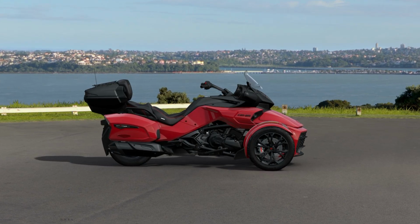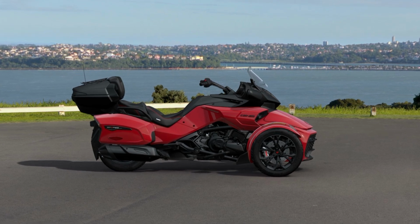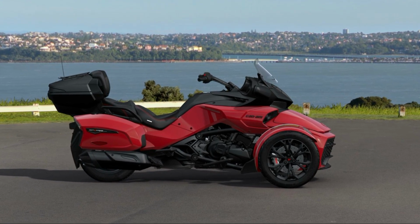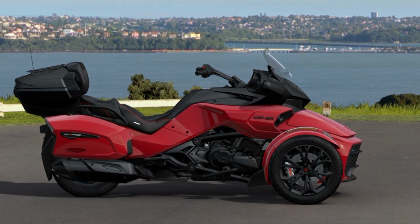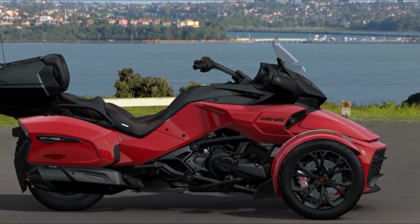This is a brand new version of the F3 Limited for this year, and while the European-made engine, a 1,330 cubic centimeters inline 3-cylinder Rotax ACE, isn't different from what's in other Spyder F3s, there are other features to ensure you have the most fun possible with the 115 horsepower at 7,250 RPM and 96 lb-ft of torque at 5,000 RPM it produces.